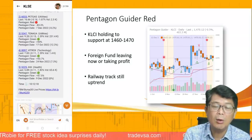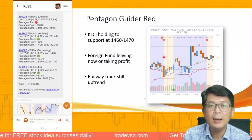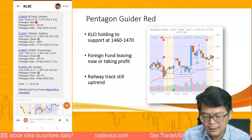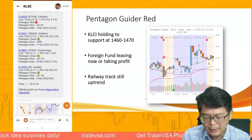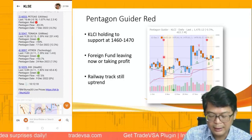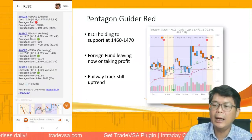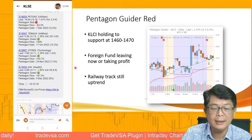But then again, a lot of disappointing news. They are still waiting for the US Federal Reserve to raise interest rates. Is this going to be 75 basis points, 50 basis points? Those things haven't been done yet. So that's what the market is waiting for, some sort of catalyst news, and perhaps why we don't see the December rally. And the good thing is the railway track, where you see the two trends are still going up, but it's not moving in the usual December rally that we've seen in here.